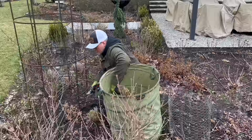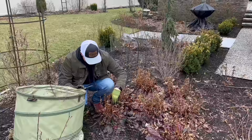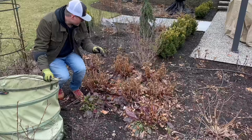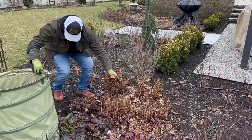All right, that's cut. So we got to cut back the Midnight Masquerade pentstemon. How far down do you want me to take these, Eric? I think... Is it right to here? I would take them as far down as you can. It looks like they've put on some new growth already. They really have. They look like a really pretty purple lettuce. I really hope these fill in and get real lush. Yeah, they're filling in very quickly. Oh, I think this might be a reach in and grab. Even better.